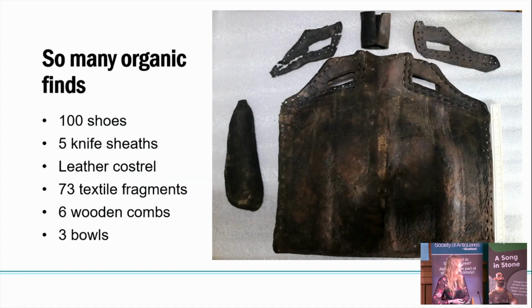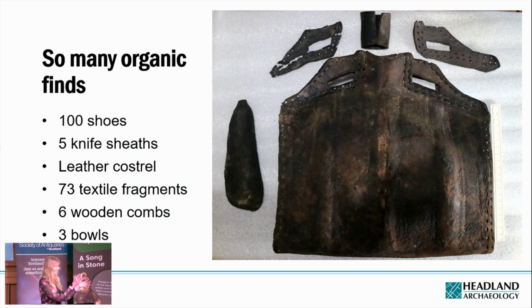Organic, so many organic finds. This is our star organic find. That's a leather costrel, a water bottle, a barrel-shaped costrel, and it's rather beautiful. There's a handful of these known from elsewhere in Britain, none from Scotland.